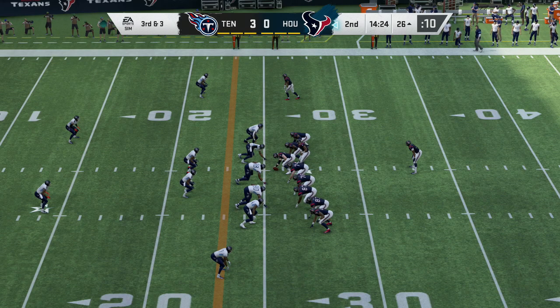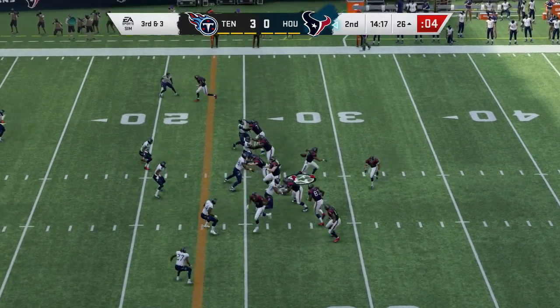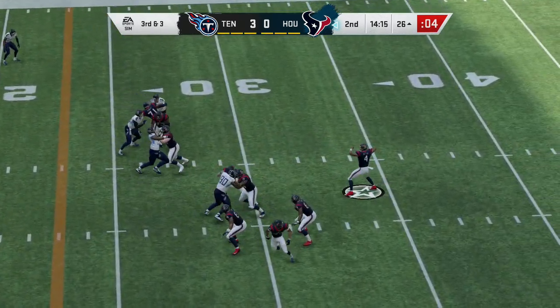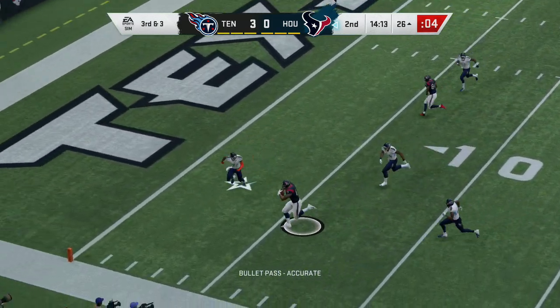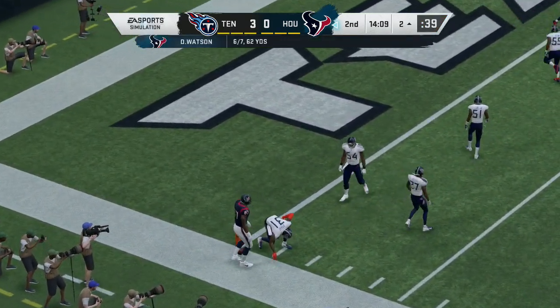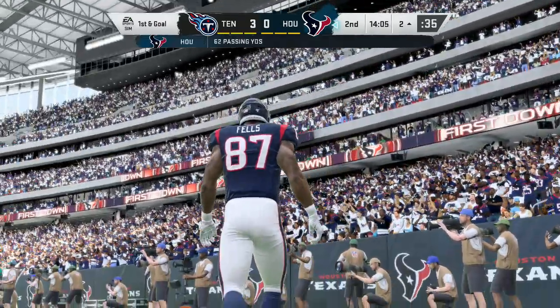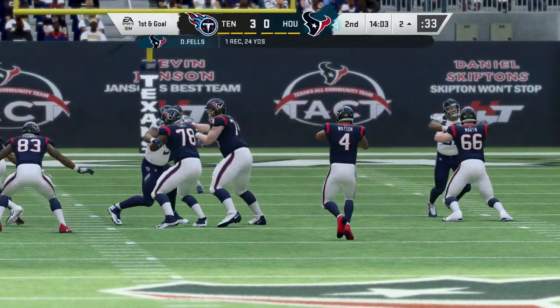7th play of the drive now as they come up on a 3rd and 3. Come get some. Come on here. Come get some. Now it's Watson. A bootleg. Finding Fuller, complete. And they are able to stop him, but he does take it all the way to the 2. They're able to convert on 3rd down, and that sets up a 1st and goal.